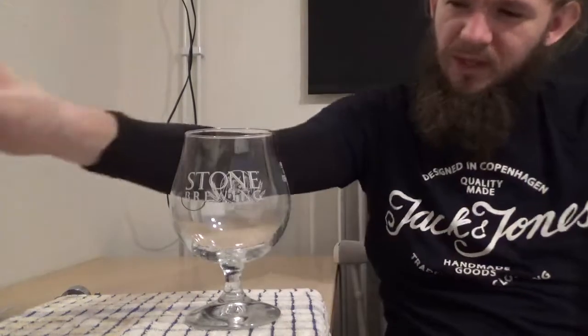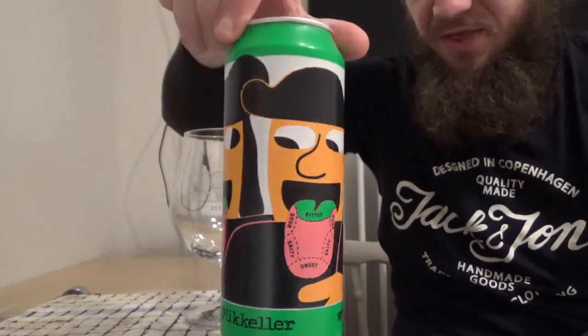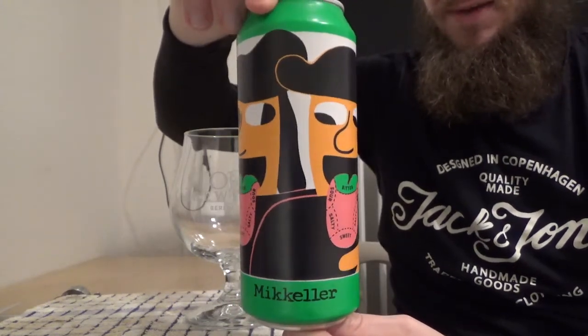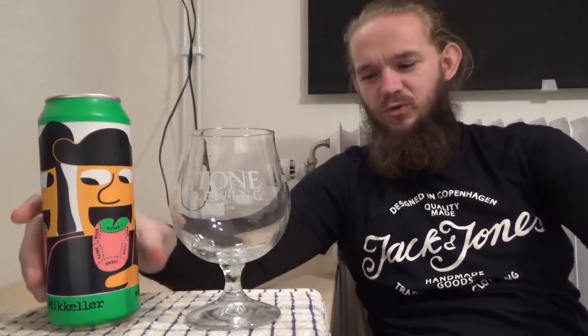So for this one we are going to return to Mikkeller, and we're having a taste of the 3000 IBU today, which comes in at 15.5%, and it is a triple IPA. The beer that I was referring to a minute ago was the 1000 IBU, and that's been on the go for a good number of years.